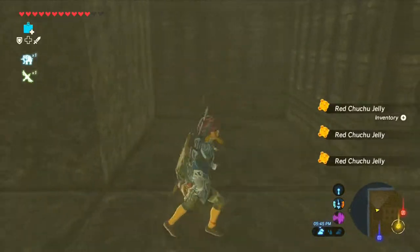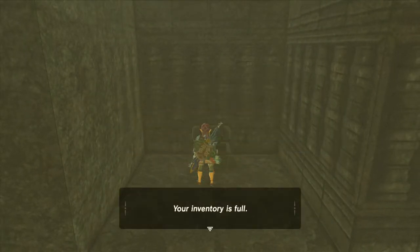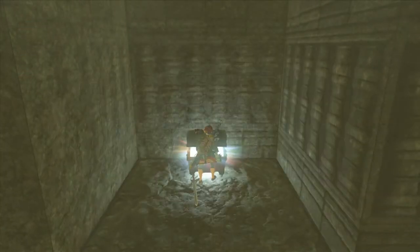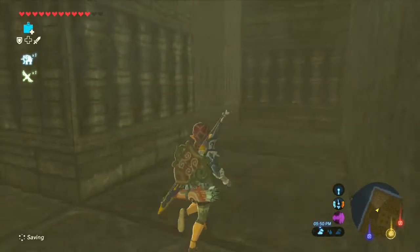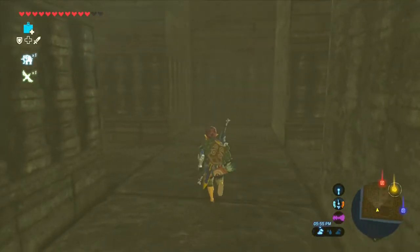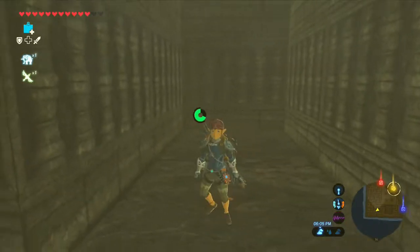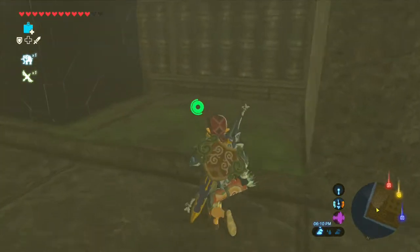Alright. Ooh, another chest. Chest has a royal broadsword. Cool. I'll definitely take a royal broadsword. What can I get rid of for that? A knight's broadsword. That's what I can get rid of for that. Cool. But while a neat find, it does not get me to either of my goals. Again, cool treasure. Always a sucker for treasure. But I still gotta find the way.